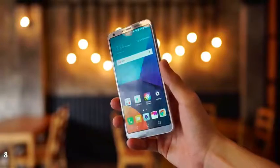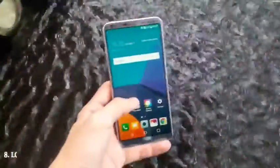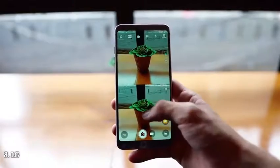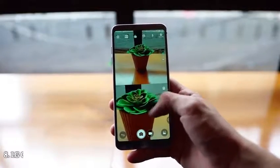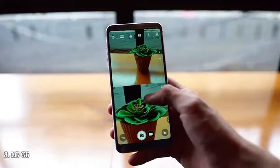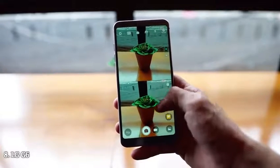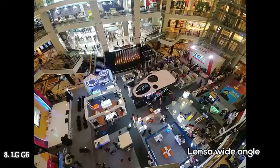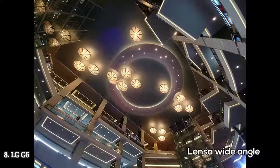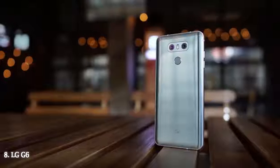Number 8 is LG G6. LG has finally made a good-looking, premium smartphone free from gimmicks. There are a lot of features that we love here: the wide-angle screen is great, the bezels are tiny, and the dual camera is really handy. Basically, we really enjoyed using it, but it is far from a perfect phone. LG has used a 2016 chipset, so it's not the most efficient smartphone available. Not the best out there. It also feels dated next to its rivals.